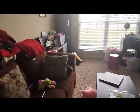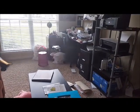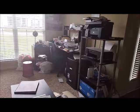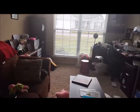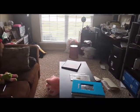So, this is my wonderful office. And, yeah. As you can see, it's a bit of a mess, especially over there on that desk. So, we're about to tackle this room. And let's watch it transform.